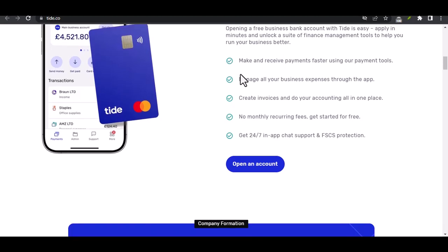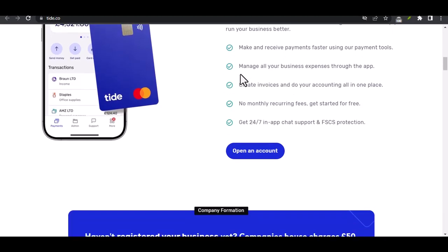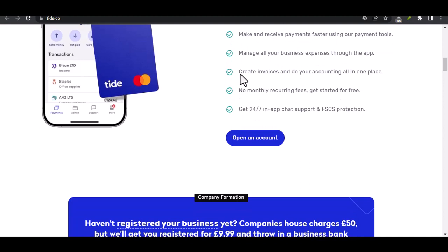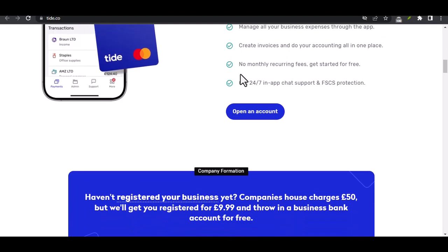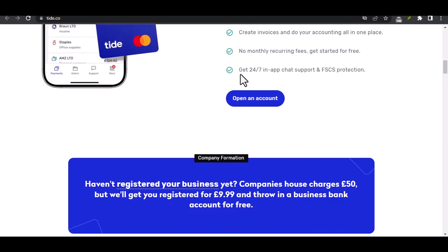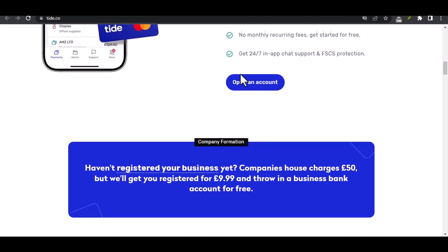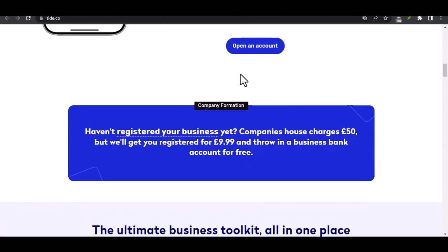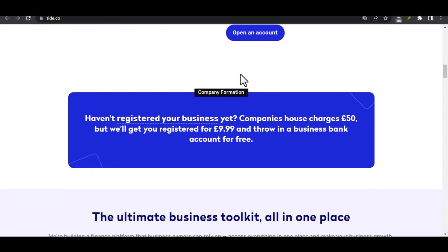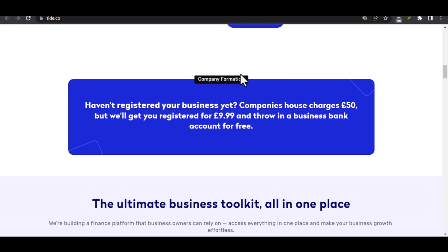Unveiling the Tide account, your laundry concierge. Imagine a world where you don't have to deal with laundry woes. A world where professional cleaners handle the dirty work, leaving you with perfectly folded clothes, ready to tackle the week. That's the magic of Tide Cleaners. They offer various laundry and dry cleaning services, from basic washes to delicate garment care.